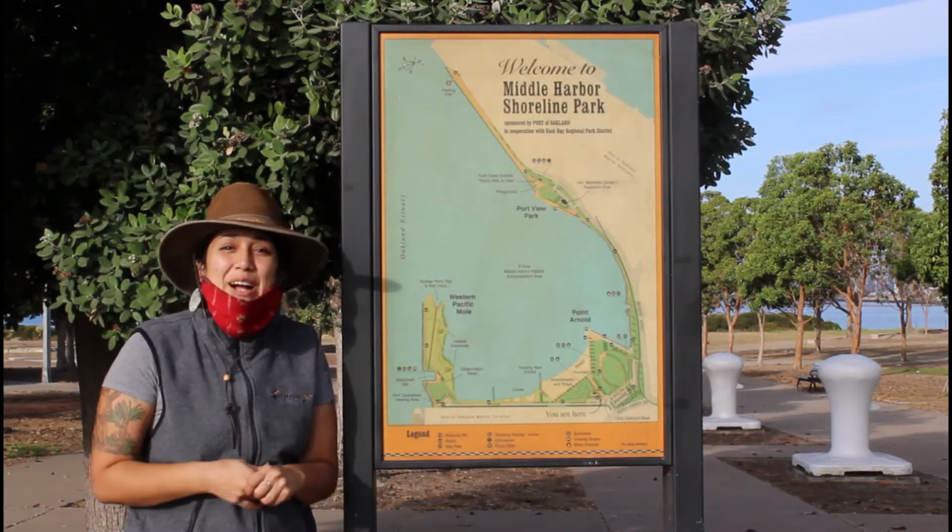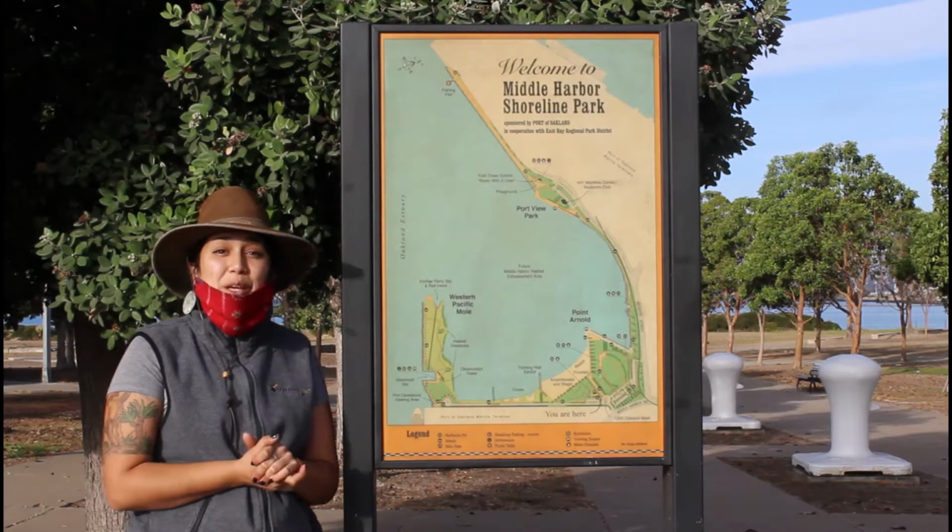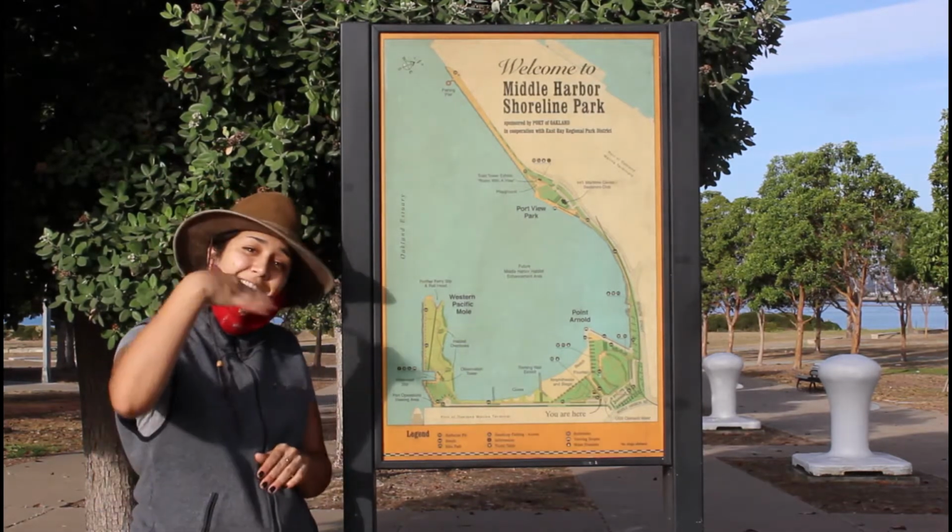It's Rocio River-rock. I'm here at Middle Harbor Shoreline Park, and today we're going to be exploring the mud flats. Let's go!